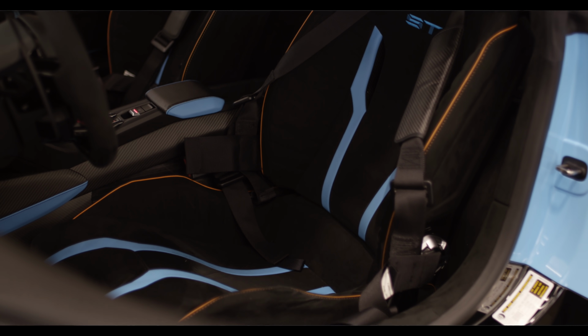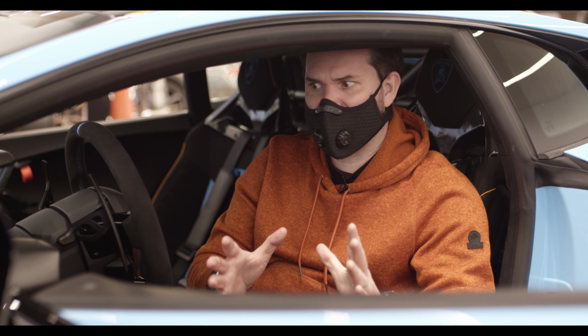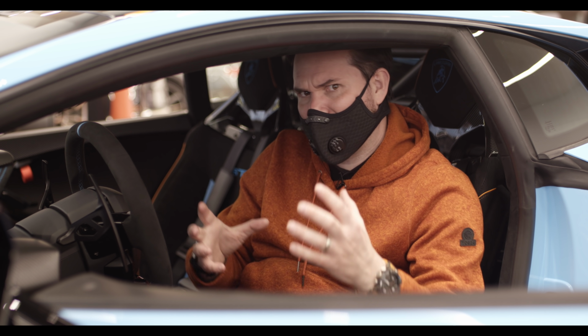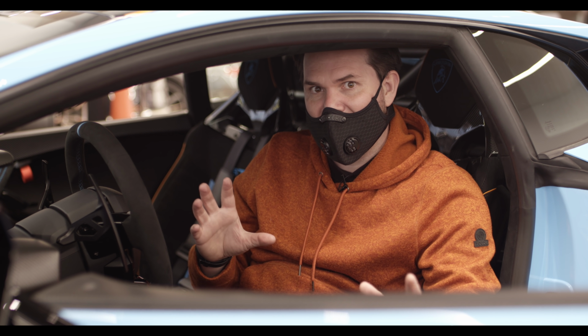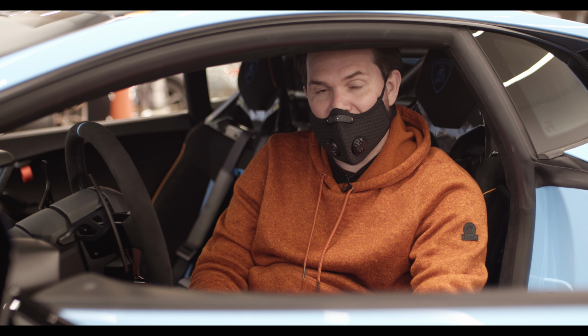If you were inclined to take the STO on a longer road trip, it would probably end up being a lot more comfortable than a lot of other race cars can be. These seats might have quite a bit of carbon fiber in them, but they're more comfortable than a lot of other racing seats I've ever sat in. It's not going to break your back after just 20 minutes on the dual carriageway.